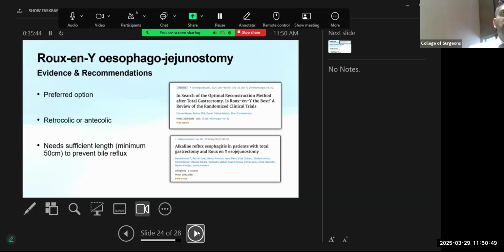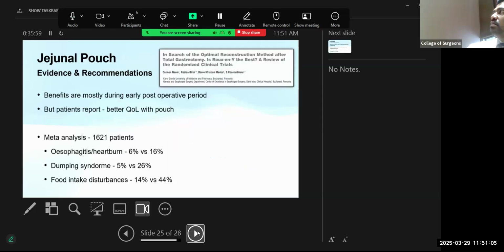And there is another thing called looped esophagojejunal anastomosis. Okay, so this is the preferred option now: Roux-en-Y esophagojejunostomy. It can be done retrocolic or anticolic, but the length should be at least 50 centimeters to prevent bile reflux. Okay. Would you do a jejunal pouch or not? Which we have done. It is often better in the early postoperative period, but long term there is not much of a difference. But the patients that we have operated on usually have a good quality of life. That is not evidence-based, but that is what we have seen.